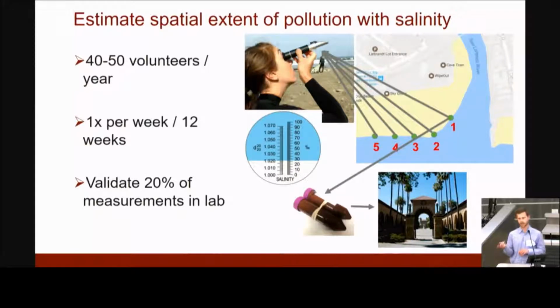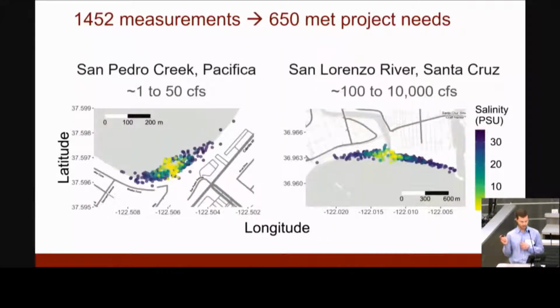So we ran this project in 2017 and 2019, but I'm going to be focusing on data from 2019. And the reason we want people to make at least 5 measurements each time they go out is because we want to estimate the distance along the shoreline at which freshwater is diluted by 90% in the marine water, because typically diluting the fecal indicator levels in these discharges by 90% would result in water considered safe for swimming. Our volunteers also dropped off samples for us so we could validate 20% of the measurements made.